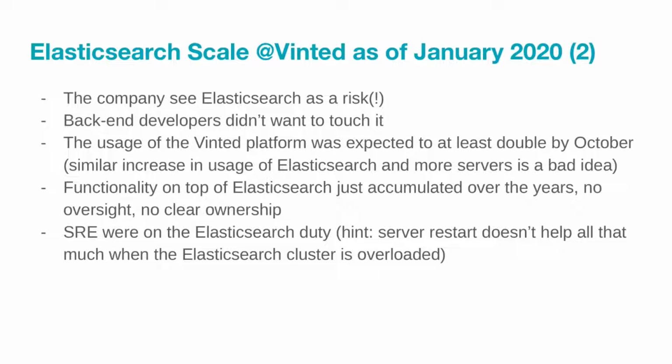And how was Elasticsearch seen from the company perspective? From the company perspective, Elasticsearch was seen as a risk because backend developers didn't want to touch it, because Elasticsearch was perceived as a complicated system back then. However, the usage of the Vinted platform was expected to at least double by October 2020, so in 9 months. A similar increase in usage was expected for Elasticsearch. As I mentioned in the previous slide, we had a monster Elasticsearch installation that was barely keeping up with the load at that time, and adding more servers to that cluster was considered a bad idea.